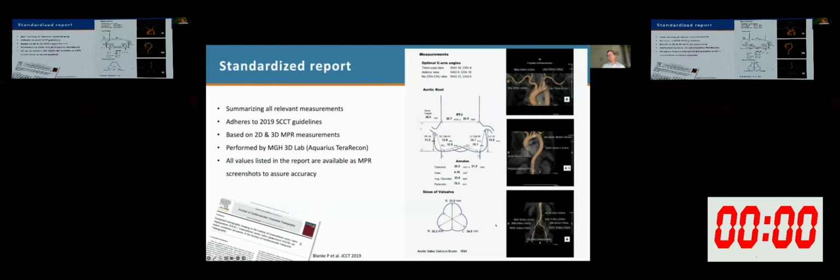The standardized report looks like this here on the right. Standardized reports are very important with the increasing number of measurements that we provide. It summarizes all relevant measurements. It adheres to the 2019 SCCT guidelines. It's based on 2D and 3D MPR measurements, and it's performed by our 3D lab, as mentioned, on an Aquarius iNtuition workstation. And all values listed in this report are also available as MPR screenshots to assure accuracy. So every number you see here, we can find in our saved screenshots in PACS, so we can check every single one of these numbers.